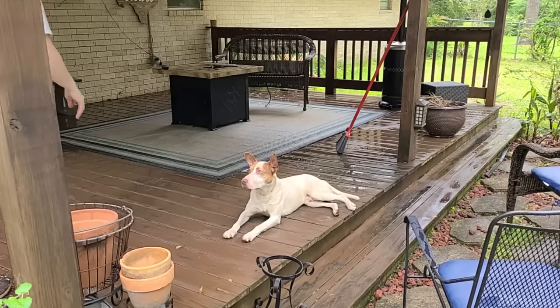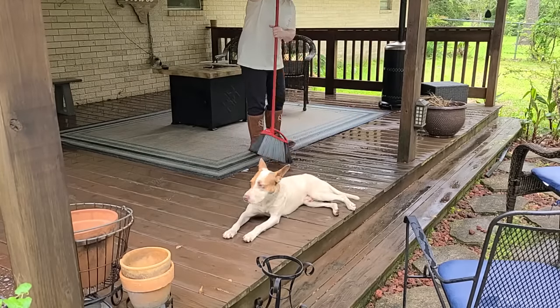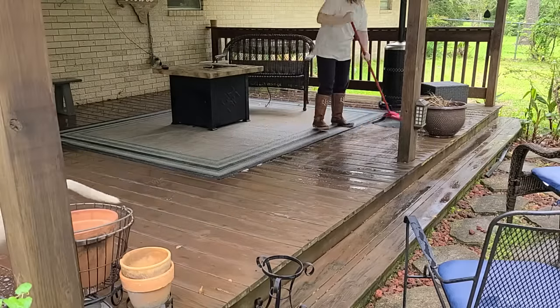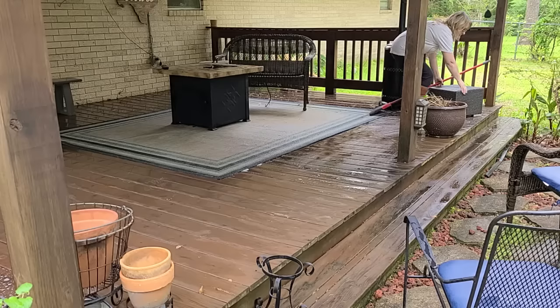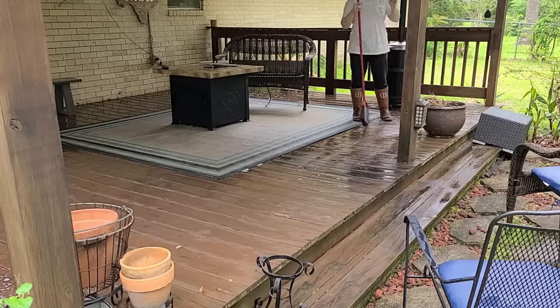It's really hard to tell on video, but when that pollen has sat there for quite some time, it is really thick and dried on, and you can't just take a water hose and spray it off. It'll get a little bit of it, but it's not going to get down to the nitty gritty and get all the pollen off.